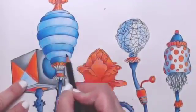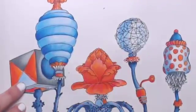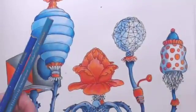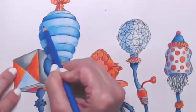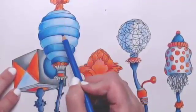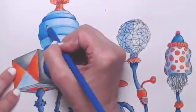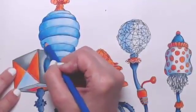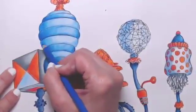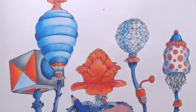Get this blended out a little right here. And then I'm going to take the blue and add a little bit more shadow. Oops, I think I might have gone a little too dark there. Got a little too blue. And that's okay, I'll just continue it down.